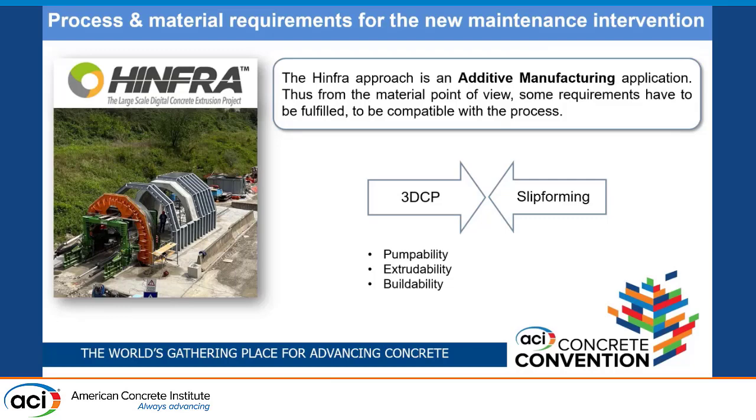So we are dealing with an additive manufacturing technique, and as a matter of fact, concrete has to fulfill some material requirements, the first one being printability, which is made of pumpability. So concrete has to exhibit a very low yield stress at the very beginning in order to allow the pumping of concrete from the key to the bottom.